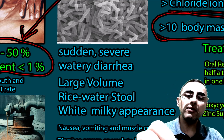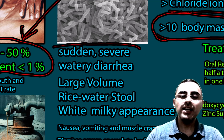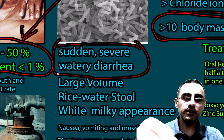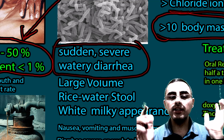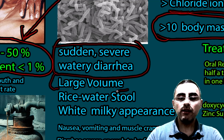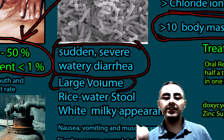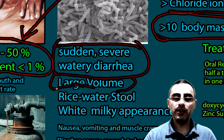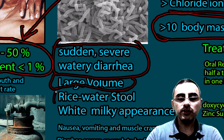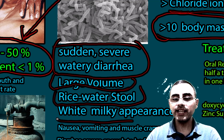Now, what are the important symptoms? The most important symptom is sudden severe watery diarrhea. It's the most important, and this diarrhea is of very large volume. It's even frightening for the patient, and the patient can say it's a frightening large volume of diarrhea. And this diarrhea has a rice water stool appearance. It means it has a white and milky appearance.